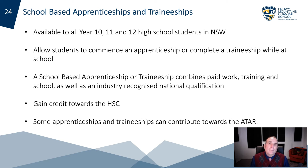I would strongly recommend that you talk to Mrs. Smith about that, because she'll be able to tell you all the information that you need to know about TVET, VET courses, SBAT and traineeships.